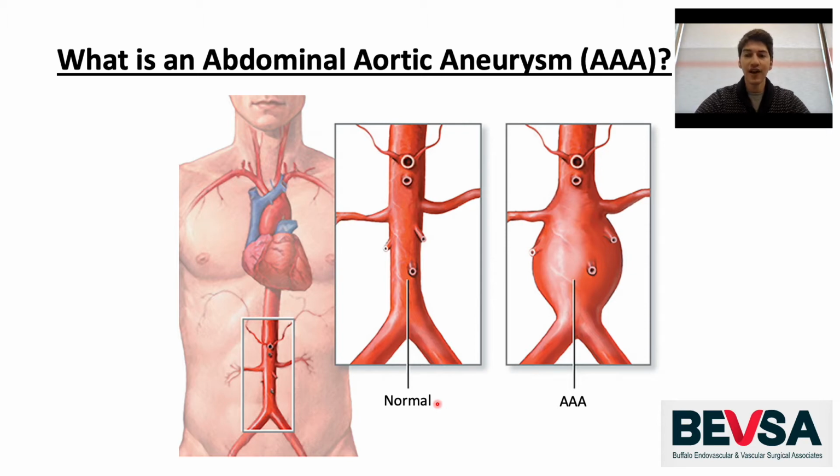Aging and certain risk factors make the abdominal aorta a common spot for aneurysm development. An abdominal aortic aneurysm, or AAA, is basically a bulging or ballooning of the blood vessel, which occurs when blood pushes against a weakened or damaged artery wall.